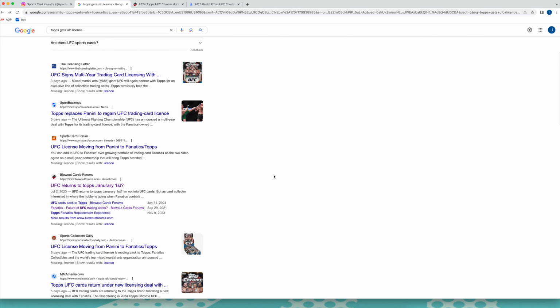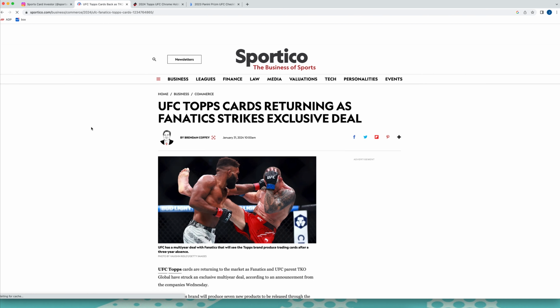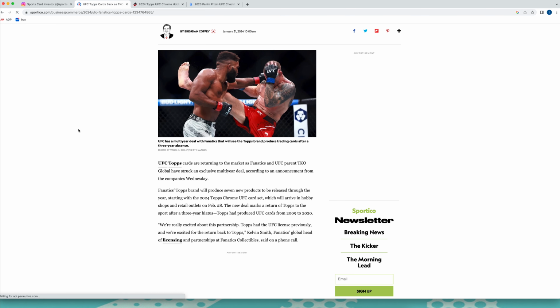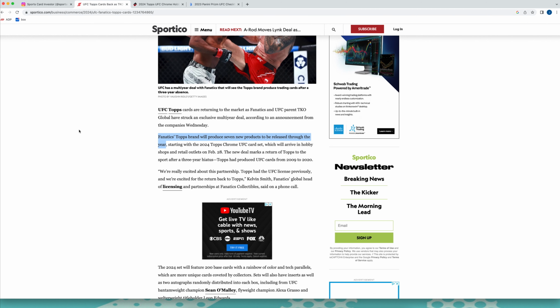And my friend Turnit went through all of these different press releases, but he found one that had something different than the rest of them. I think it's this one. Yeah, this is it. So from Sportico, all this stuff basically says the same thing. It says UFC, Topps is returning and all this stuff. But this specific one said right here, Fanatics Topps brand will produce 7 new products to be released throughout the year. So that's really interesting.